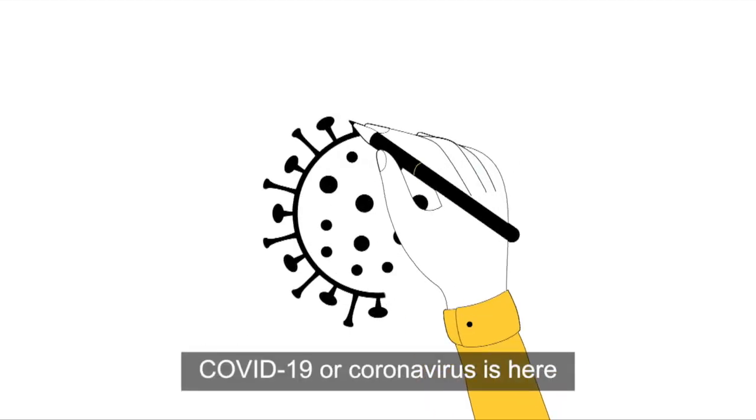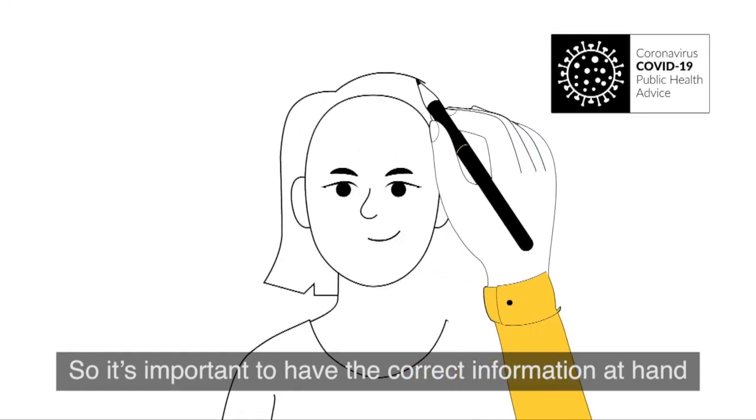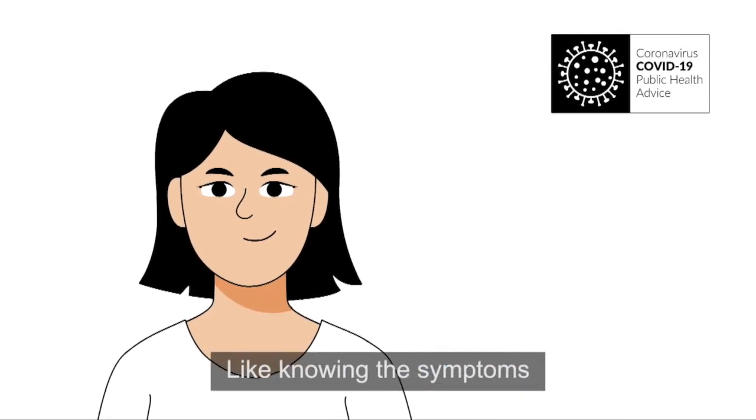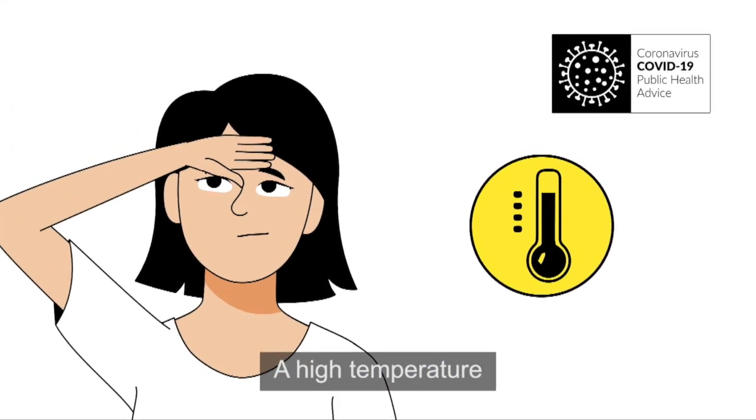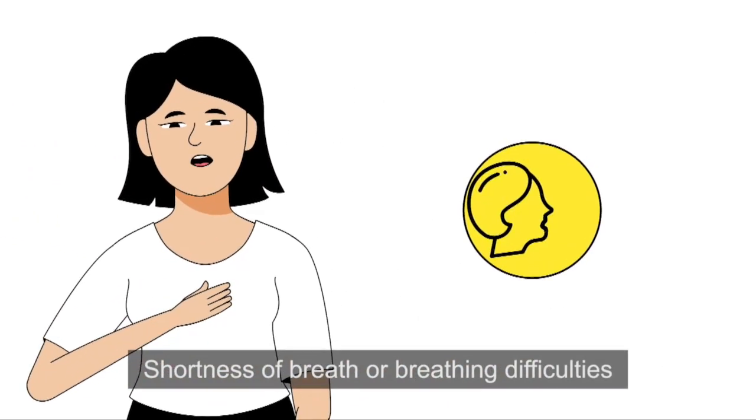COVID-19, or coronavirus, is here. So it's important to have the correct information at hand, like knowing the symptoms: a high temperature, a cough, shortness of breath, or breathing difficulties.